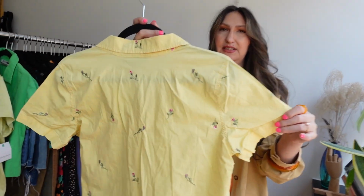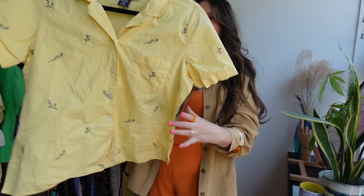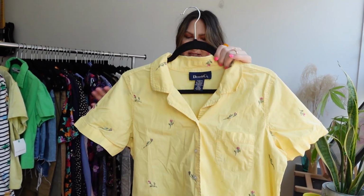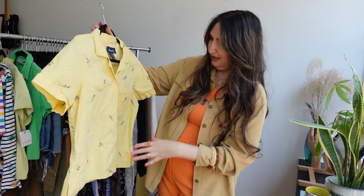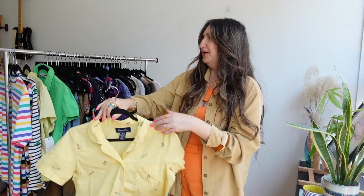But they also did it on the back. Sometimes you'll find stuff like this where they don't do the embroidery on the back, but it's fully all the way around. I think this might also be vintage or close to vintage. I didn't see any flaws or anything, but I thought this was so cute. You could tie it and wear a cute little hat, like some sort of straw or wicker hat or a fun bucket hat.